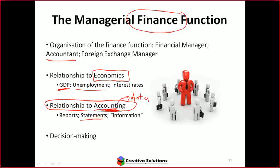Okay, because the finance function is not going to know how the business is operating if it doesn't have accounting standards or rules that can generate the statements. So two relationships to consider when dealing in the finance department. The first being economics and the second being accounting, the rules.